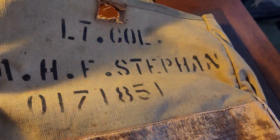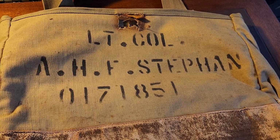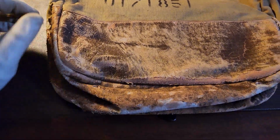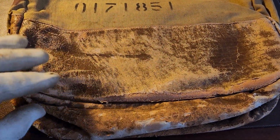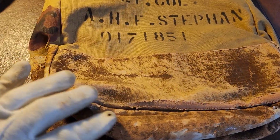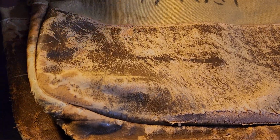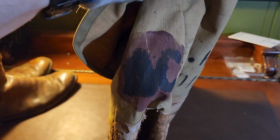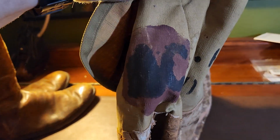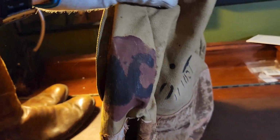This belonged to Lieutenant Colonel A.H.F. Stephan. 0171851 is stamped here on the front. The leather portion right here is very deteriorated. Still intact, there's no holes in it, but definitely wearing away. And also painted on the side here is a red circle. It looks like a triangle and a C. I have no idea what that means, so if anybody knows, please let me know.